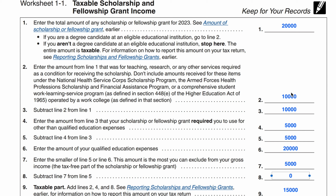So we add lines 2, which is $10,000, 4, which is $5,000, and 8, which is 0, and we arrive at $15,000. Now, if you're a college student, this doesn't necessarily mean that you need to pay taxes on this. So what the publication says is that whether you report your scholarship or fellowship grant depends on whether you must file a return and whether or not any part of your grant is taxable.